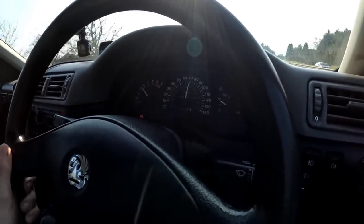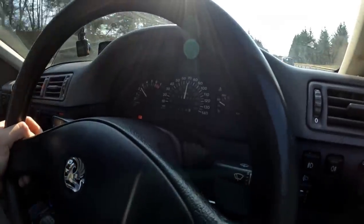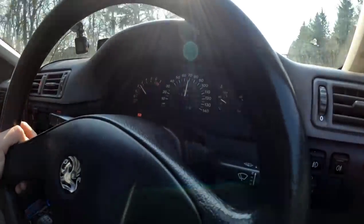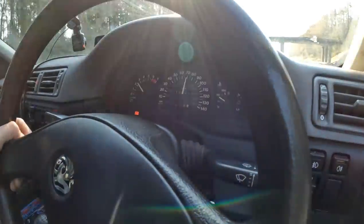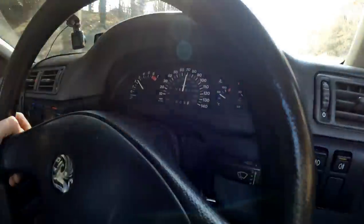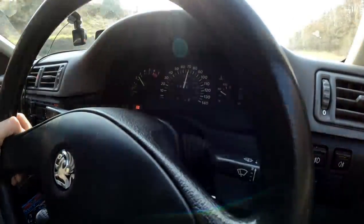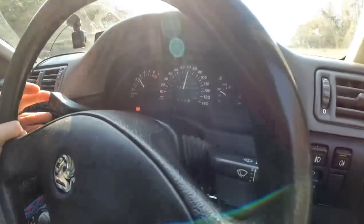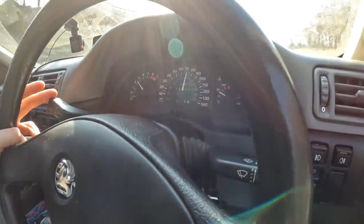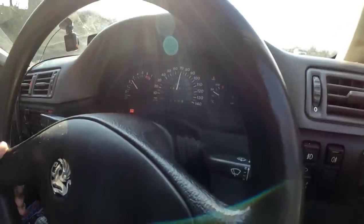It draws the speed accuracy of the clocks up a little bit more than running on the 14s. So I mean, that's an economical enough speed for me to run at. I've seen people driving at like 50 miles an hour on the motorway, and sometimes they're doing 50 on their dash clocks, so they'll be doing like 46, 47 miles an hour, which means you're a bloody menace to lorries because they're having to come out and overtake you all the time.